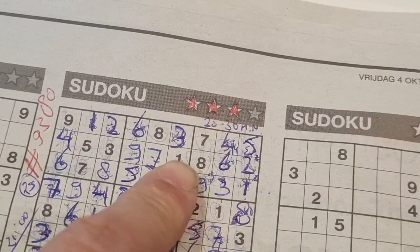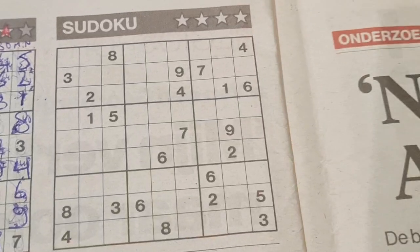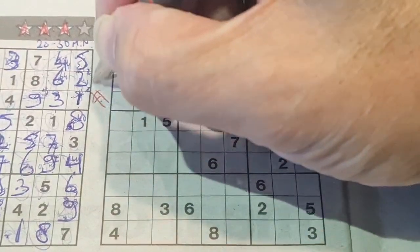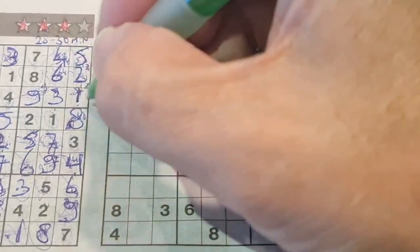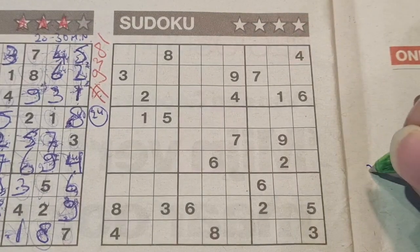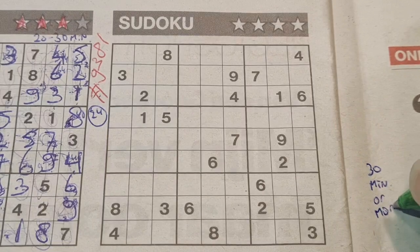We already solved one puzzle, the 3 stars Sudoku. So 3 puzzles are left: the binary, jigsaw Sudoku, and this one you are interested in. Yes, it's the 4 star Sudoku, number 9381. And this one has 24 printed digits. These are truly 4 star Sudoku. For 4 star Sudoku, I need 30 minutes or more. That's my time limit.